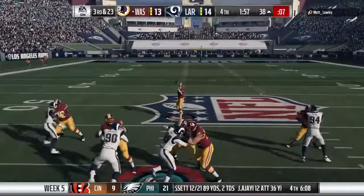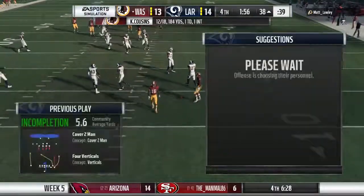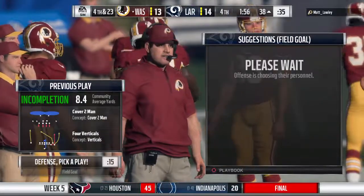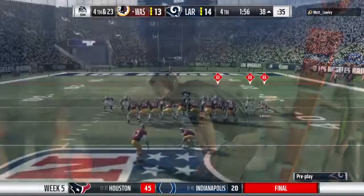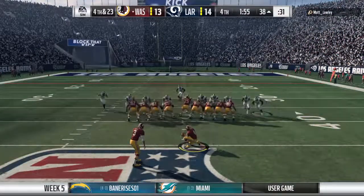He's back to throw. And he can't bring it in. Incomplete. He dropped it on the crossing route. 4th down now. It looked like they had something there, but I think that he was thinking about running with the football before he actually hauled it in, and that led to a big drop.